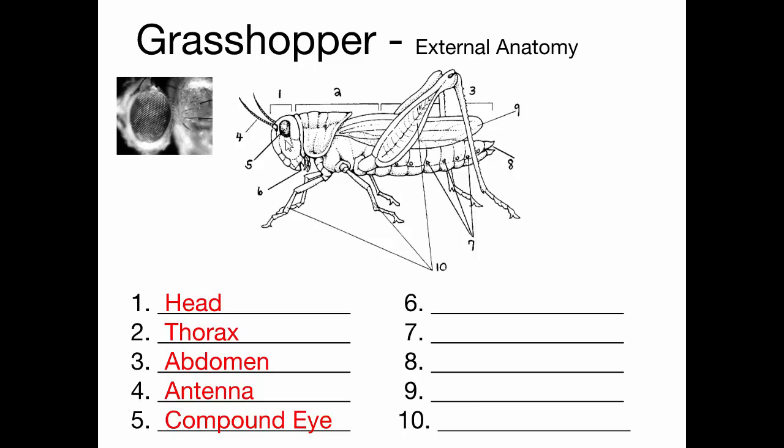Number six, we call these the mouth parts because it varies. It's not like a mouth, but it varies from insect to insect. Some insects, like the grasshopper, that are adapted to feeding on leaves and vegetation, have special mouth parts for cutting through the leaves in sections. Others have parts for gathering up things. Others have mouth parts that bite an animal. So it depends on the type of insect what those mouth parts are like.